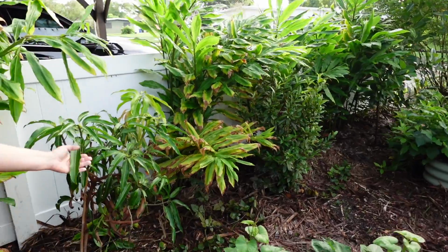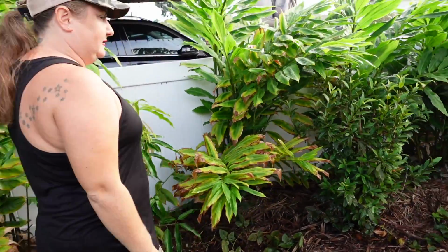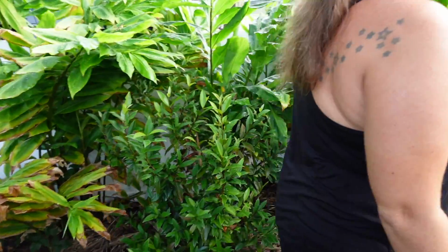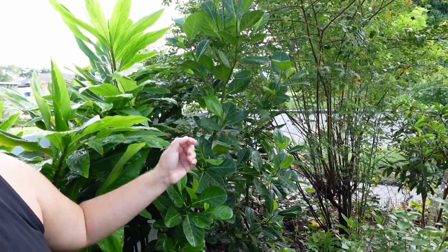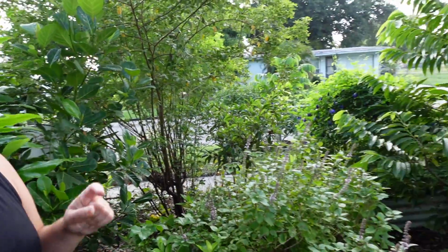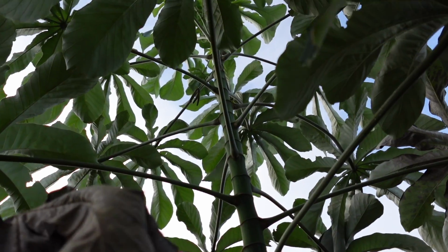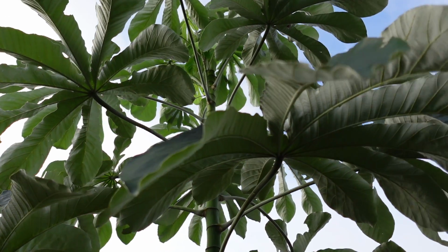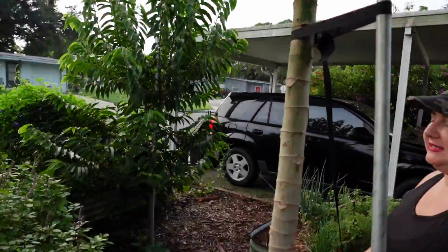Here we have an early season mango, the Rosy Gold. This is Pakistan. Then we have another jackfruit. This is Golden Nugget. And then above where you are right now, this is Cecropia. I read that it's dropping its fruit because it doesn't get enough water, and I think because we're getting too much water now. So inconsistent watering.